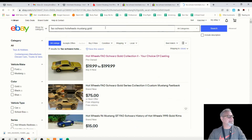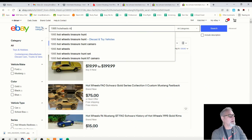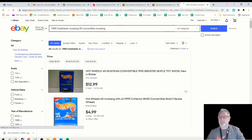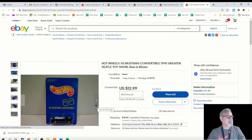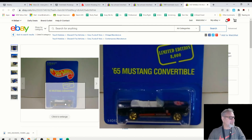The other one was a 1995 Hot Wheels 65 Mustang Convertible. No, Mustang Convertible. You want to say it the same way that it is on the casting. So here we go. Look at this, $13. Look at that. Hot Wheels 65 Mustang Convertible, 1995 Greater Seattle Toy Show. New in blister pack. Is this? Oh, it's a bid. That's why. I was going to say, buy it for $13. Yeah, buy it, but it's a bid.